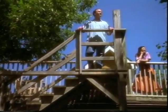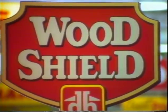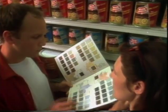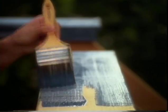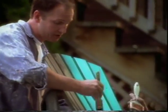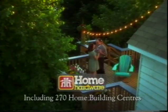This'll feel like home in no time. The house came with this incredible deck. However, it needed work. I said, let's paint it. She said, stain. So there's this wood shield. Excellent stain. And it's covered by the no quibble guarantee. Best of all, you can get it in over 1,000 colors. We chose cedar for the deck, harbor blue for the trim, and Bermuda triangle for the chair. Do you think this will ever fade? Nah, it may disappear.